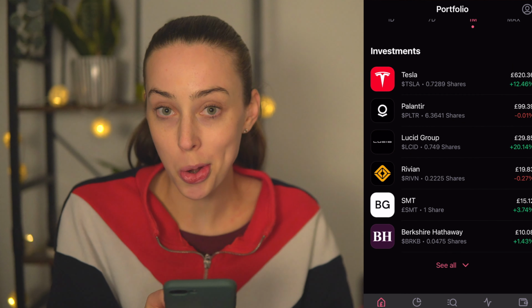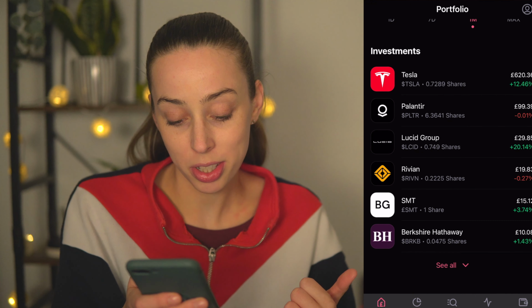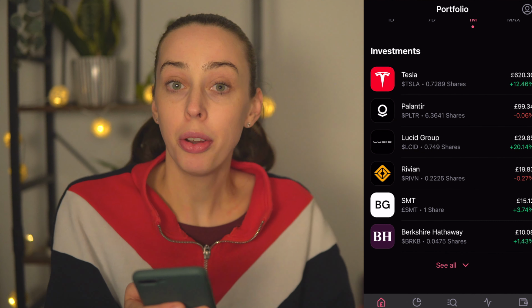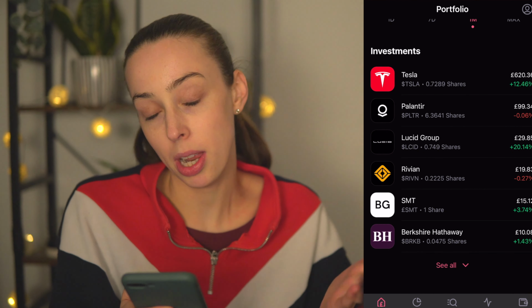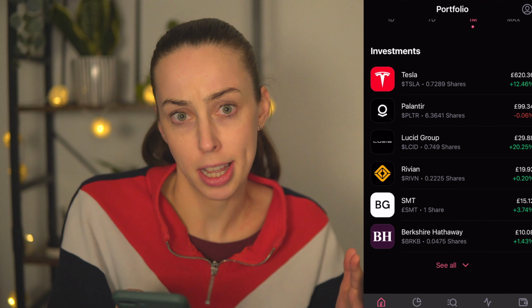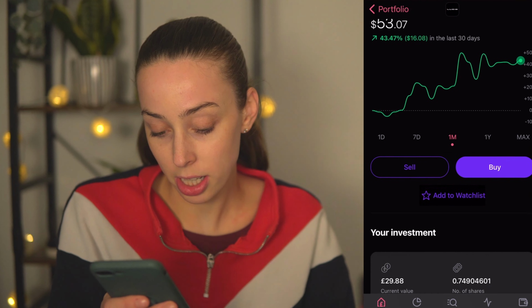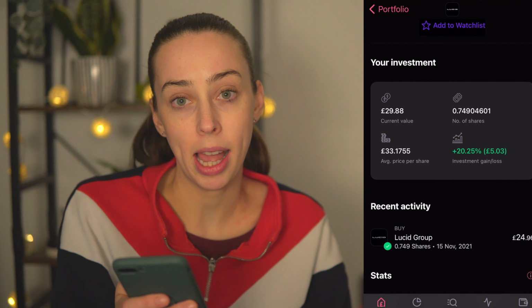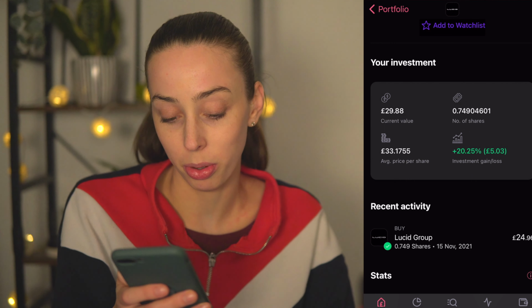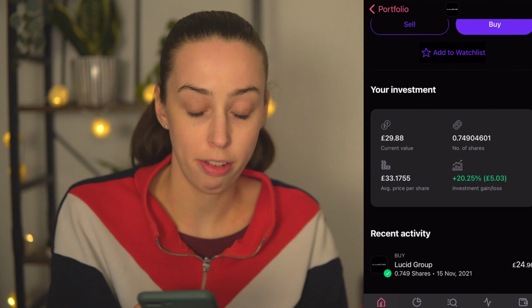Right, the next two are very controversial. So we've got Lucid and Rivian. Now, if you don't know these companies, they are both electric vehicle companies, a bit like Tesla, but nothing like Tesla. Now, Lucid Group, I have currently got, let's have a look. I think I put £25 roughly in Lucid Group on the 15th of November. And as of right now, I'm up by just over £5.